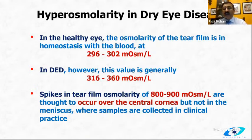So in dry eye, and as Vishal also mentioned, 296 to 302 milliosmoles is the normal osmolarity of the tear film. But in dry eye, this can go up to fairly high levels. Anything more than 308 is suspicious. Many workers consider 312 to be the cutoff. For the most part, to be absolutely confirmatory, it should be higher than 316 milliosmoles. But the spikes on the corneal surface are actually much higher than what we are able to pick up from the tear meniscus or the conjunctival sac, because the amount of fluid on the corneal surface is extremely low.